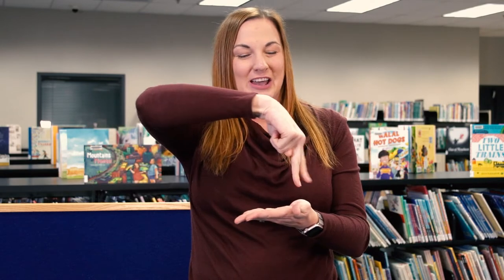When the sun comes up in the sky, I sit right up and I rub my eyes. I dress myself with greatest care. I brush my teeth and I comb my hair. Then it's off to story time I go, to hear the stories I love so.